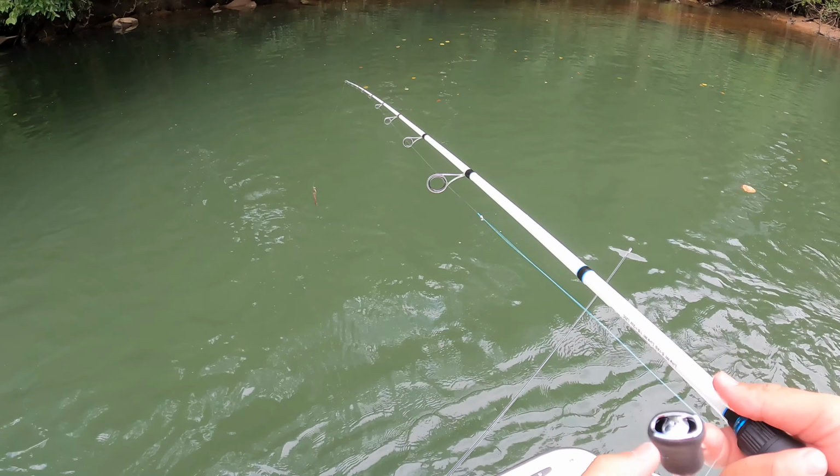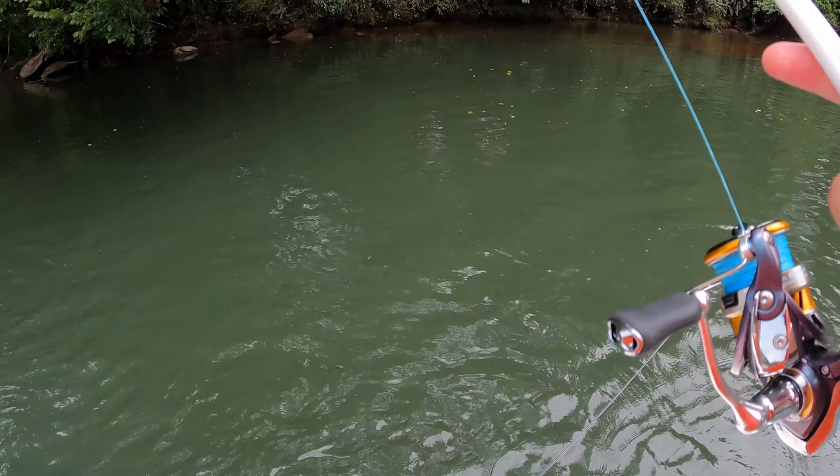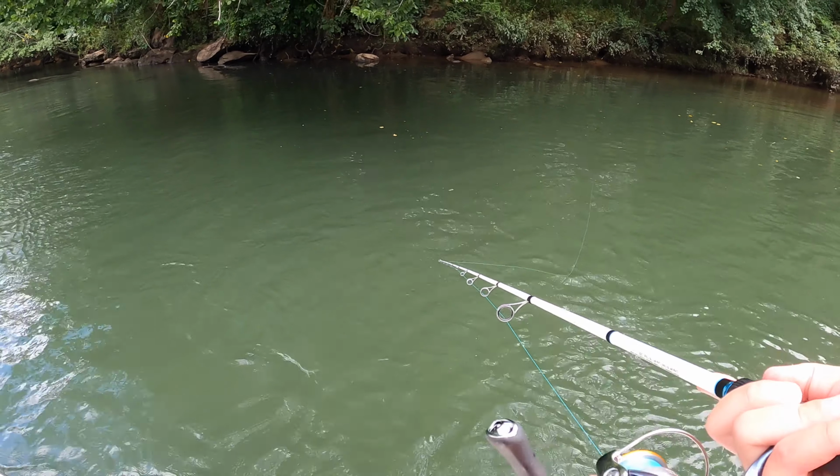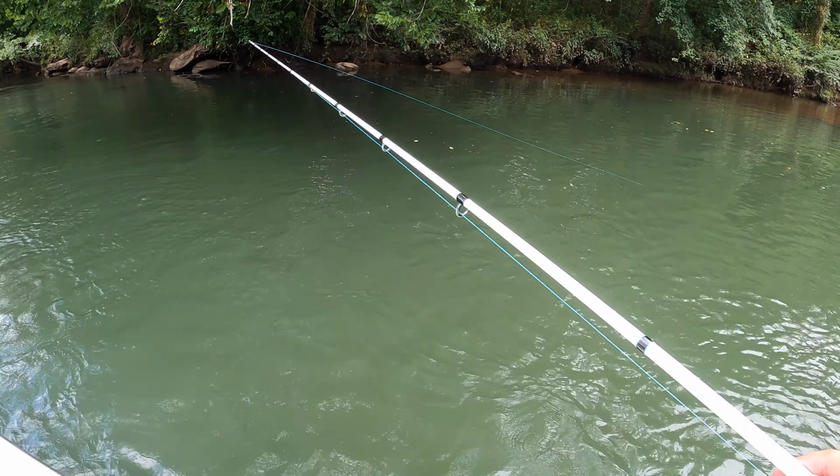It's right in that current. Mitchell told me to pitch up in that current, and he was correct. There was one sitting right up on it. He missed one on the wacky rig, so it could have been the same one trying to eat twice, but who knows.